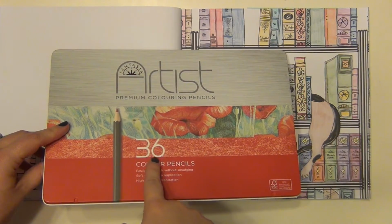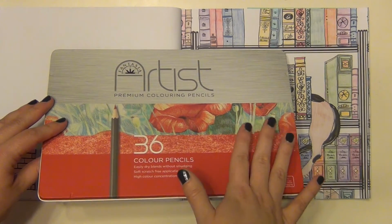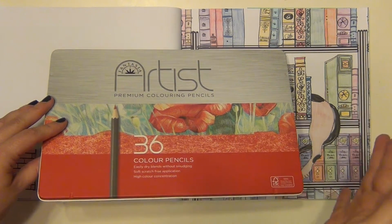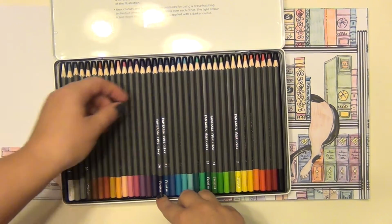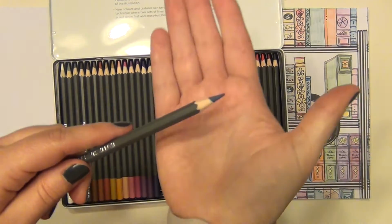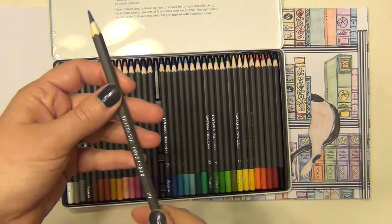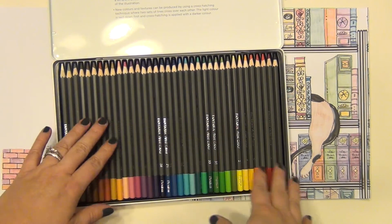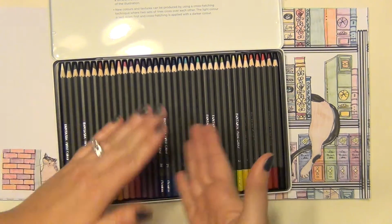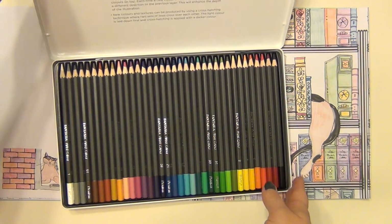I did get the 36 one. There are smaller options available in these same color pencils as well, with not quite as many colors, but this is what they look like. These have been absolutely wonderful. I've loved coloring with them so far, and they're really nice quality. They fit really well in your hands, and there are lots of different colors. They blend really well together, so if you wanted to use a red and an orange and blend them a little bit in the same spot, they work really, really well for that.